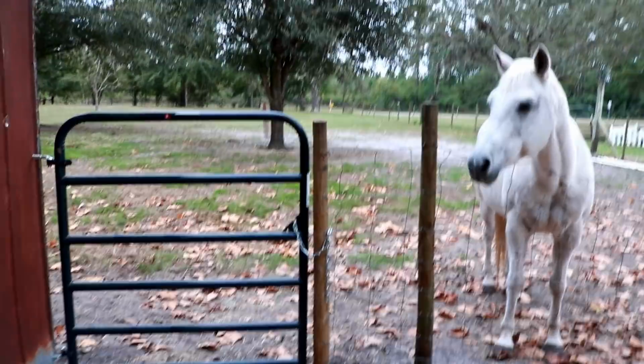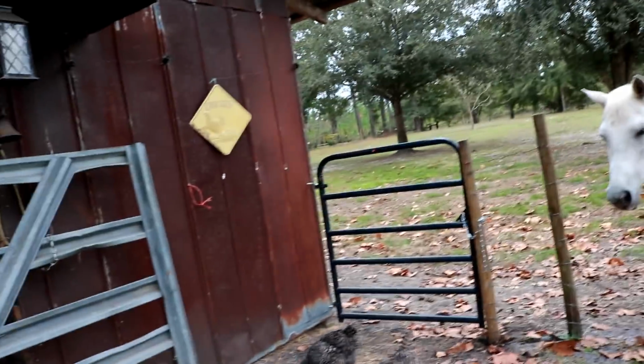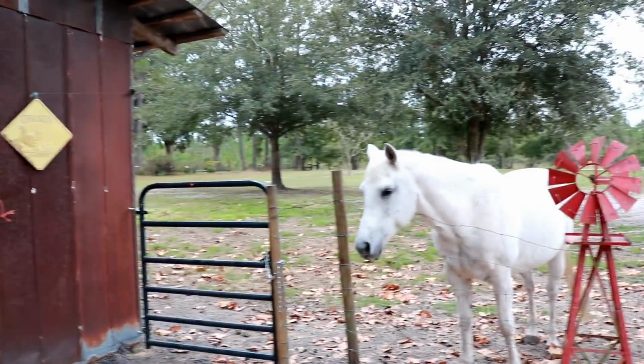I love our new gate. It looks so good. I'm going to muck this out, and then I have to muck out the pasture, and after that, I will probably go ahead and feed because it's getting close to feed time.